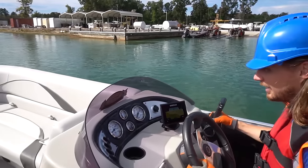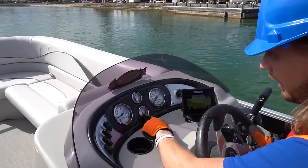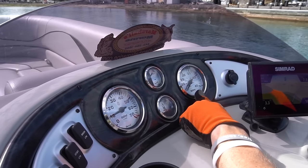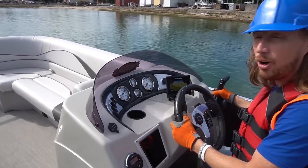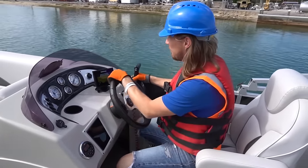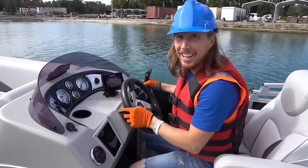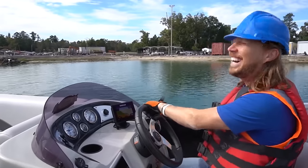It's really cool, right? Of course, we've got all these numbers here. This is our RPMs. Yep, there's our fuel. Got about a half a tank. And then these are our miles per hour. This is how fast we're going. That's really cool. Isn't this awesome? Oh yeah, let's see if we can get going. Oh yeah. This is amazing. Oh, we even got a radio. Let's see if we can get some music going. Oh yeah, this is great.